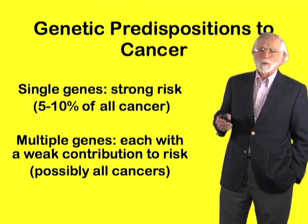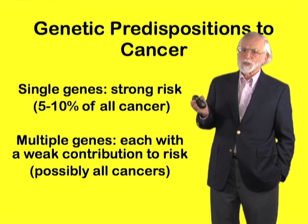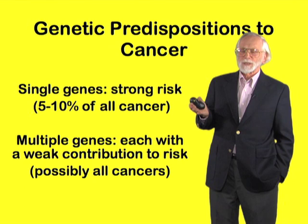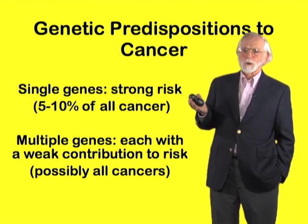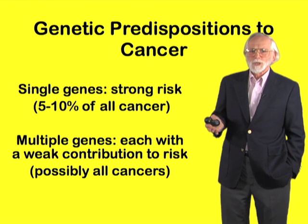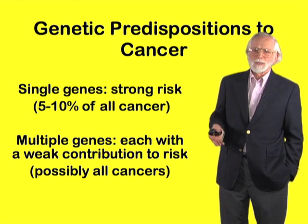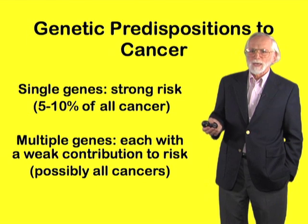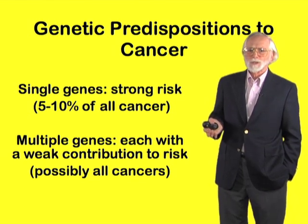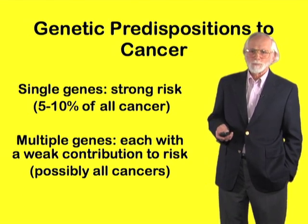and center. There are two kinds of genetic risk for cancer. There is a strong risk due to single gene changes that is responsible for perhaps 5 to 10% of all cancer. And the example of retinoblastoma I gave you is one, and we will talk about a few others momentarily. Then there are multiple genes, each of which may be making a weak contribution to risk, possibly for all cancers. These are being identified at a considerable pace. There are many of them. The question remains as to whether this will ever be useful information, because the risk attributed to any single change is relatively small. Suffice it to say, it's a work in progress.